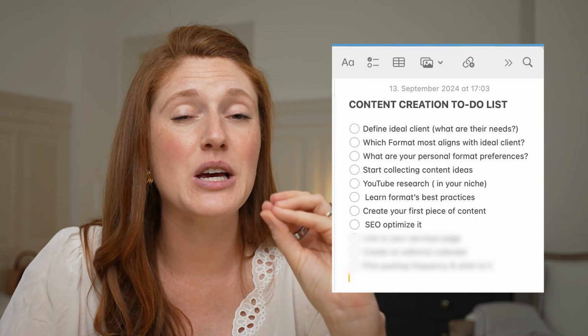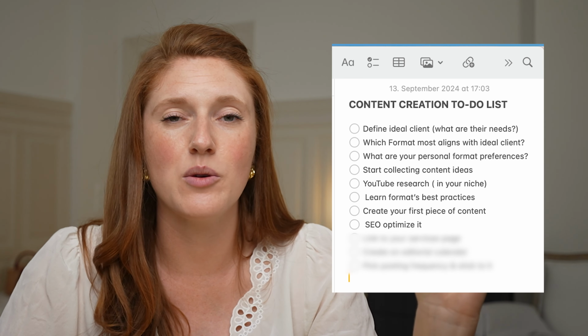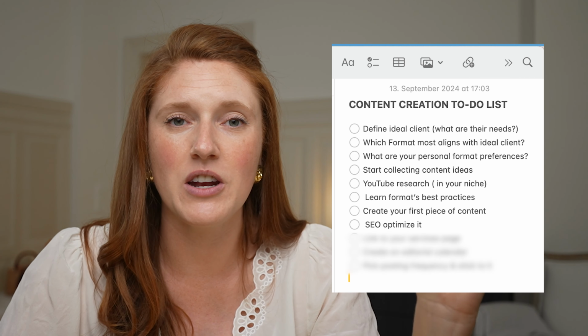After that, you want to SEO optimize that piece of content, no matter if you're producing a blog post or podcast or YouTube videos or all three. Those things can show up in the Google search results if you have produced an accompanying written version and optimized it for SEO.